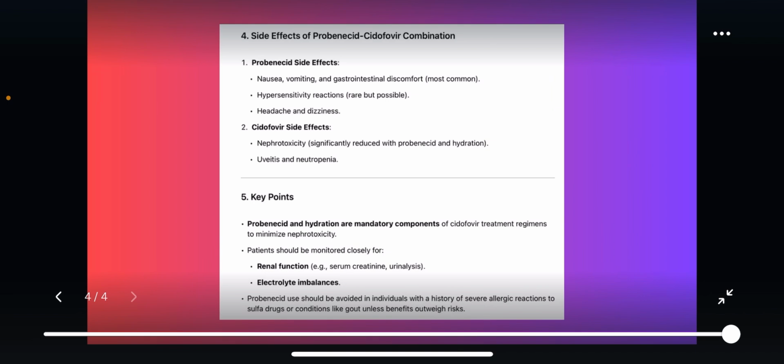So the key points are that probenecid and hydration are mandatory components of Cidofovir treatment regimens for minimizing nephrotoxicity. Patients should be monitored closely for renal function, for example serum creatinine and urine analysis, and electrolyte imbalances. Probenecid use should be avoided in individuals with a history of severe allergic reactions to sulfur drugs or conditions like gout, unless benefits outweigh risk.